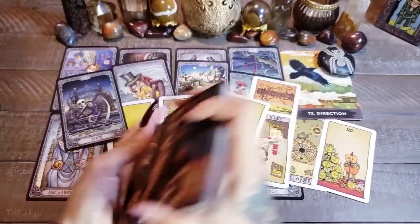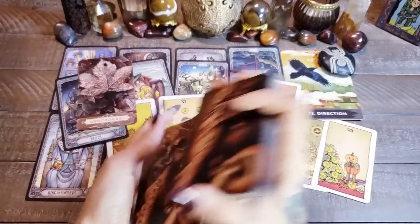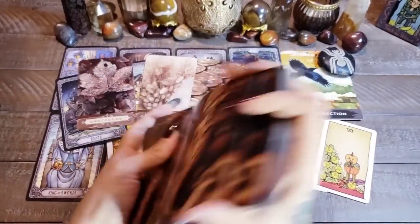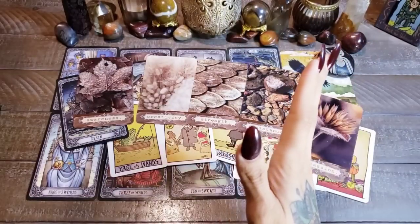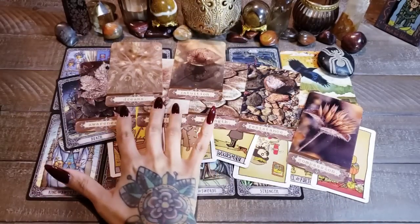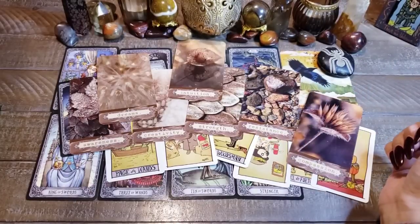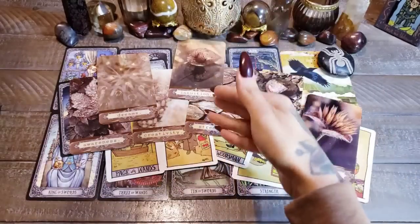Pile number two. What is the next step on your career path? Awareness. Creativity. Strength. Yeah, I'm seeing dreams at the bottom with intuition. This makes me feel like you're being more aware of your surroundings, of what you're doing for work, about how you're being paid. Maybe you might even be recognizing how something is holding you back, whether that's yourself or even where you work.